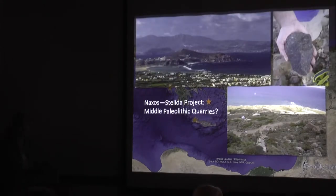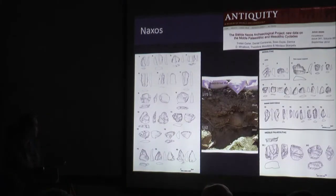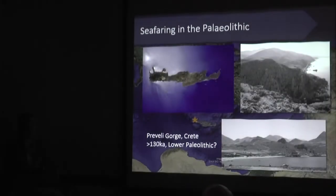And then very recently we have work on the island of Naxos with the Naxos Stelita project, where they have Middle Paleolithic sites and probable Middle Paleolithic quarries. And you can see one of these hand axes here, held by one of the directors of this project, Tristram Carter, many of you know as Stringy. And they've published quite a lot of work recently on both their Middle Paleolithic, and you can see some of the examples here, very classic Levallois-like Neanderthal technologies, as well as Mesolithic sites throughout the Naxos Islands.